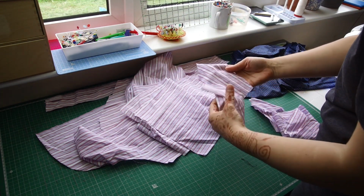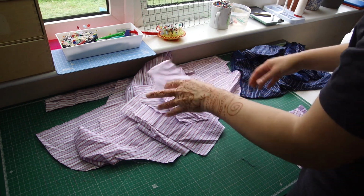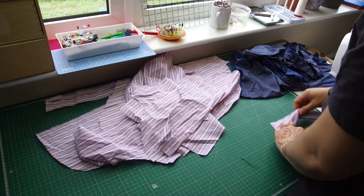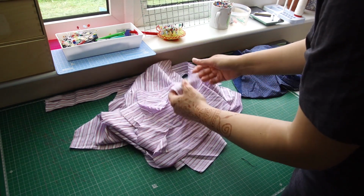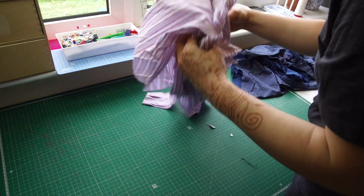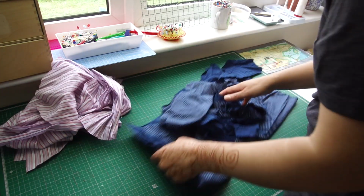And also I did cut that yoke on the back and recovered some fabric from that one. That shirt was quite heavily fused with interfacing, but I managed to recover quite a lot of those. So this is 1 pound worth of fabric, quite a lot I would say. And this was the second shirt I did.